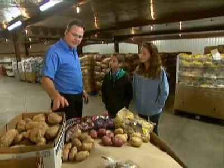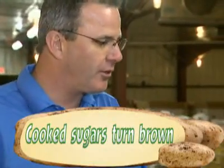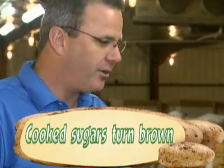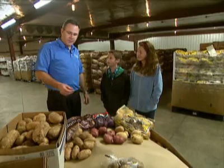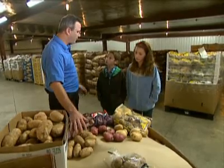And that's what they use, but again, like I told you in the storages from before, that we keep them at 42 degrees. For French fries and potato chips, you want to keep them at 50 degrees. So you keep the starches so that they don't convert back to sugars, and that way you don't get your brown chips.